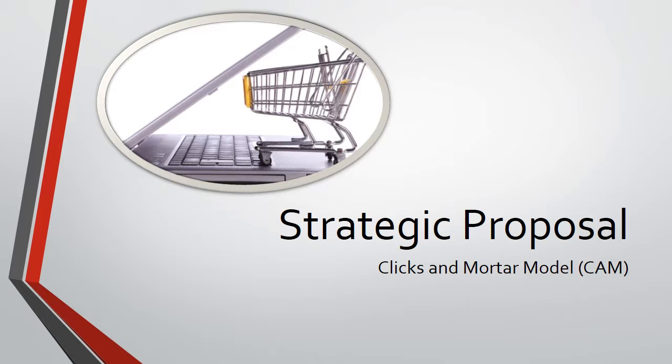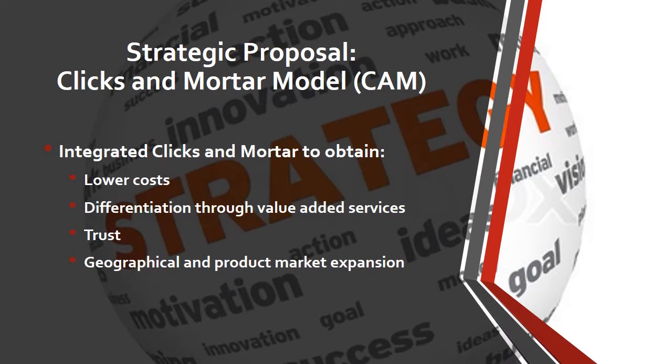Heather? Thanks, Tommy. I'm Heather and will be elaborating on our strategy proposal. In business terms, synergy is typically used to reference partnerships that are created between separate firms in order to share resources and increase economies of scope. Synergy can also be applied to a business's internal processes, and we propose that Office Depot strategically integrate its bricks and mortar stores with its e-commerce. This cross-channel integration between physical and virtual worlds is often referred to as the CAM, or clicks and mortar model, and it focuses on providing a seamless customer experience.